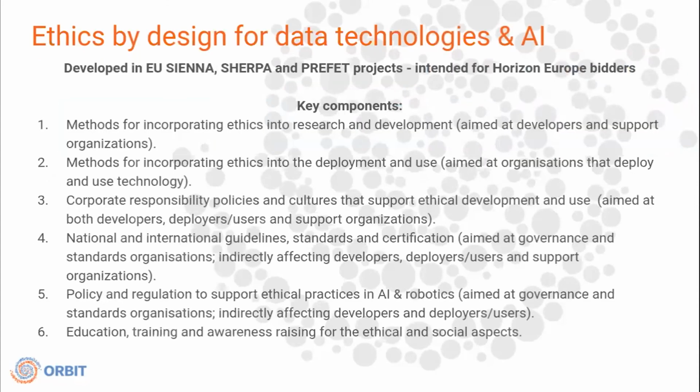Now, the ethics by design for data technologies and AI. I've had a little less to do with this one. This has been more Martin and Bern. But you can see the key components there, and that one is going to be delivered shortly, I believe. I'll go on to the dates on the next slide. But it was developed in the EU SIENNA, SHERPA and PRESENT projects, and is intended for Horizon Europe bidders.